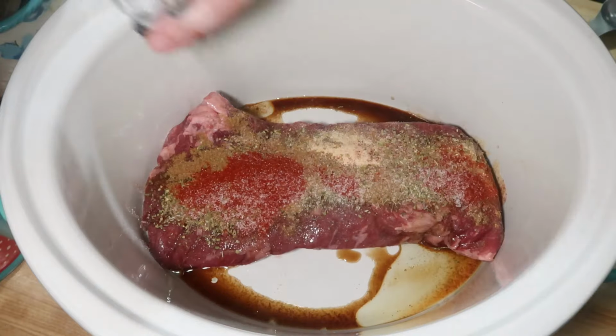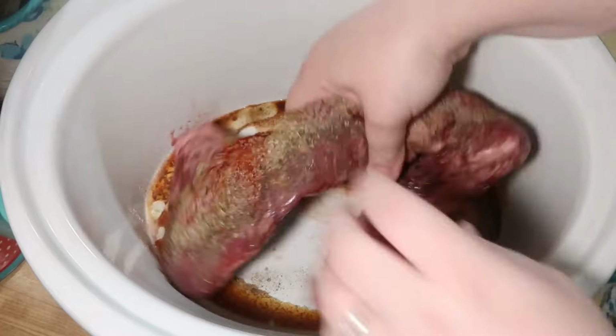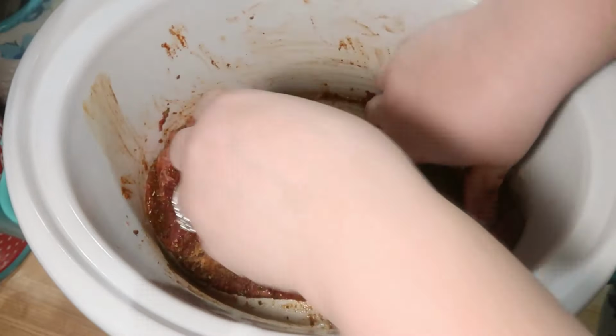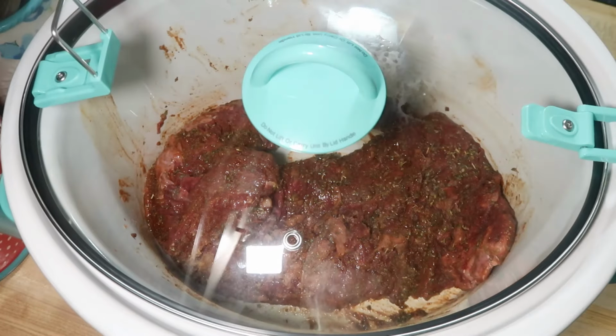And then you're just gonna massage all of that seasoning and oil into the meat. And then once that's done, I wash my hands and put my crock pot lid on this, and then put this on low for 6 hours. Now, I was gone out of the house for most of the time that this was cooking, and I probably would not recommend doing that for a new recipe, but yeah.